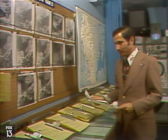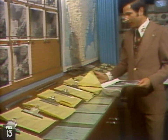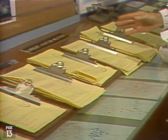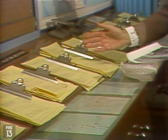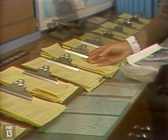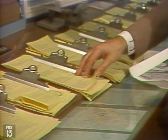In addition to satellite pictures and facsimile charts, we also receive a great deal of teletype information. This long file that you see is nothing more than weather reports from all around the nation. We receive these every hour, from some 400 cities throughout the United States, Canada, Mexico, and even some foreign countries. And each report consists of what the weather was at those cities every hour.